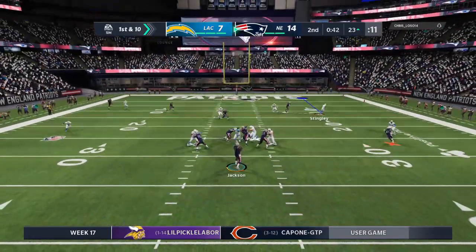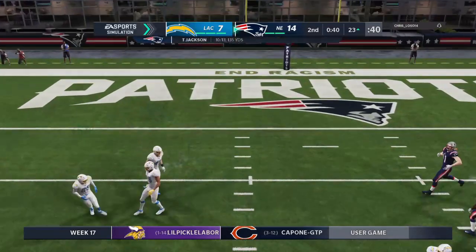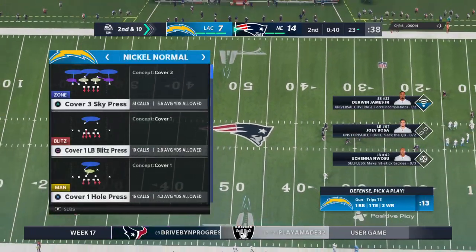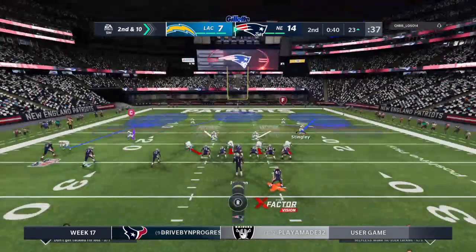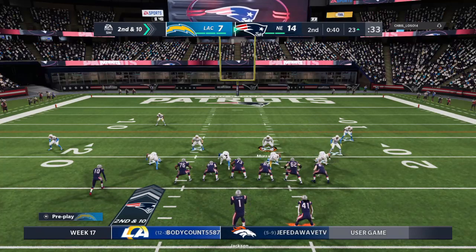Now Jackson on 1st down. And nowhere to fit that football in. It's knocked away and incomplete. He was trying to get it to A.J. Brown that time. And that'll bring up 2nd down. 2nd and 10 at the 23-yard line.